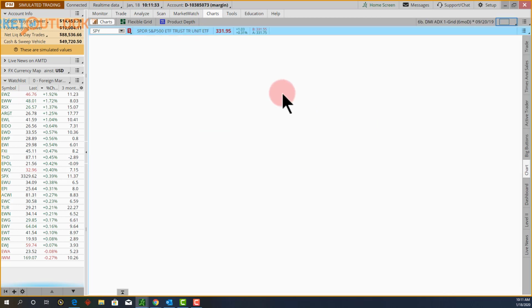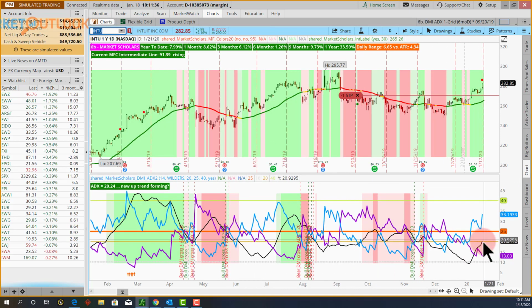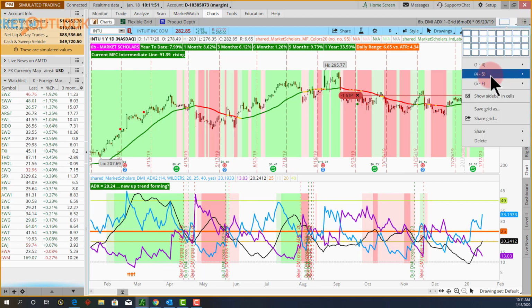If you take a look at its DMI, the positive is already above, but you notice that we are now starting to cross above 20. So the ADX is crossing above 20. That's going to create some light green shading here, and ultimately the hope is that it leads to an extended run of dark green shading.